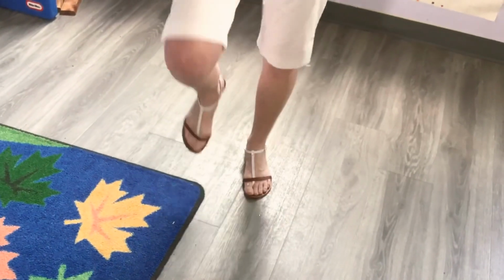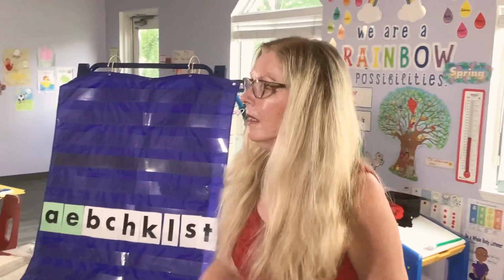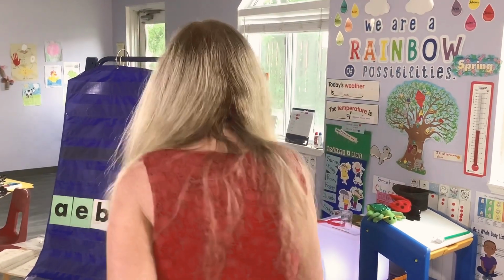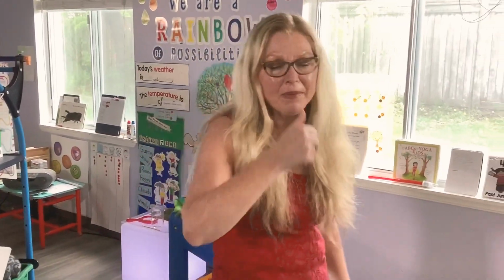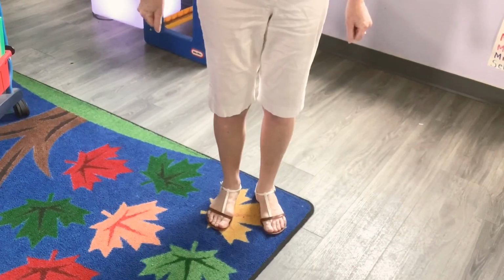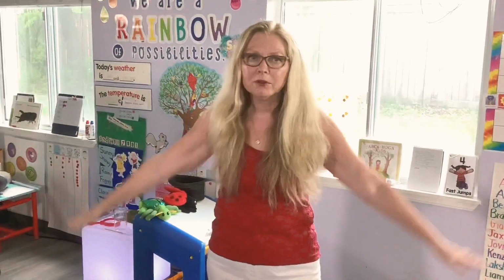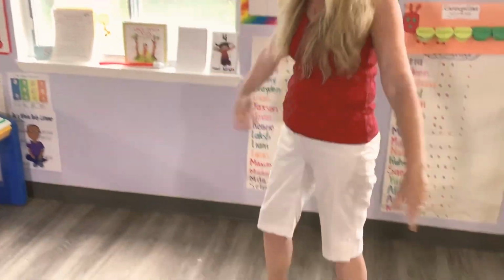March like an ant. The ants go marching one by one, hurrah, hurrah. The ants go marching one by one, hurrah, hurrah. The ants go marching one by one, the little one stops to suck his thumb. They all go marching one by one by one.